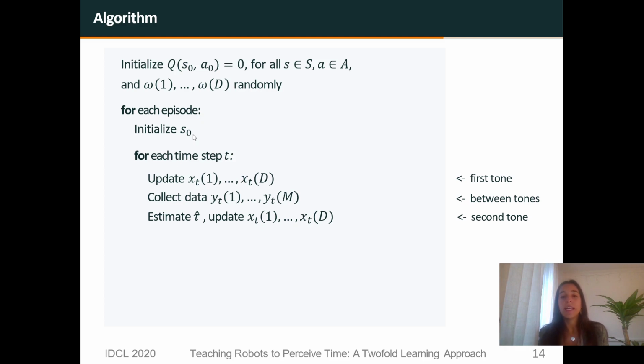many things can happen. So if we just heard the first tone, we update the features according to the microstimuli. So we place microstimuli exactly at that time step. And then during the time between both tones, we collect these observations y of t. And when we hear the second tone, what we do is estimate the elapsed time according to these observations collected, and we update once again the features that have been decaying from the first tone during this interval.